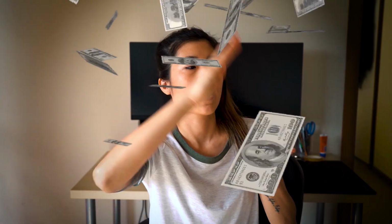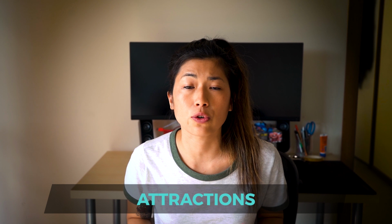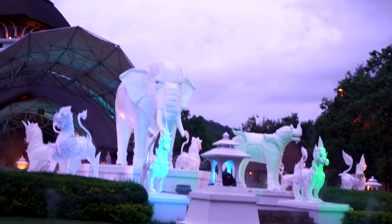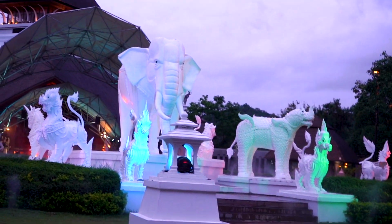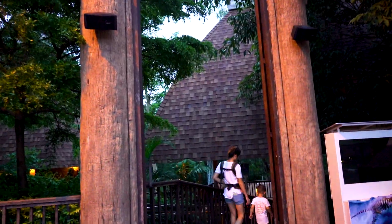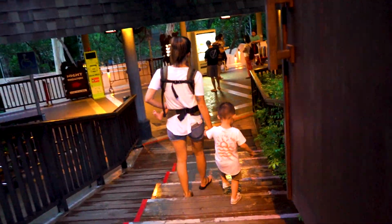The one thing you shouldn't skimp out on in Chiang Mai is forking out that money for attractions. Of course, it depends on the activity you're doing, but we found most Chiang Mai attractions to be pretty cheap, or pretty affordable, or cheaper than what they would cost back at home. The ones that were probably on the higher price spectrum of things were Elephant Jungle Sanctuary, which is an absolute must-do if you are in Chiang Mai, and the Chiang Mai Night Safari, but 100% worth the cost.